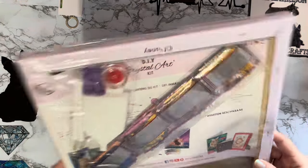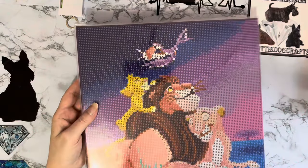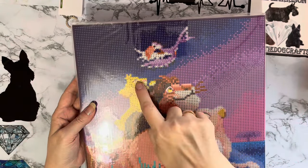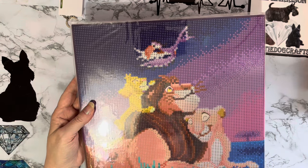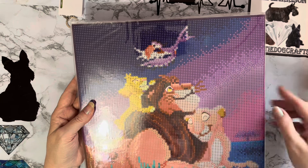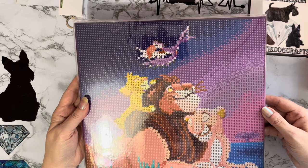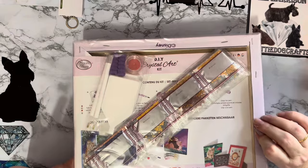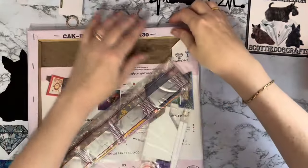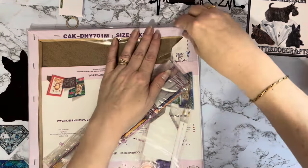So we're all nicely packaged. It is edge-to-edge drills. It is literally just the eyes on the lion, even Zazu's fully gems, that don't have any gems on. So that's why they have to call it a partial. But it's all pre-framed as well, so you don't have to worry about getting a frame for it. It's all already done, and it is one of the older style kits, so it has got one of the better tool kits in it. Oh, just get rid of the bit of cardboard there.